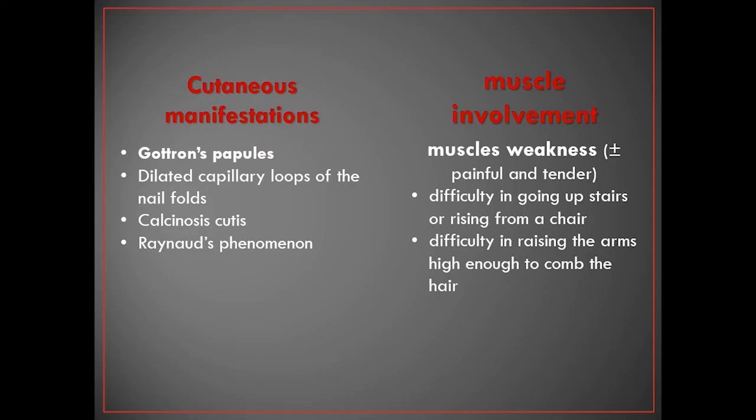What's the muscle involvement in this patient? This patient will be complaining of proximal muscle weakness. You will ask the patient if she or he has certain weakness. Patient will typically describe weakness of proximal muscles. How? He will say he has some difficulty climbing stairs, difficulty standing up from a chair, and difficulty combing hair.